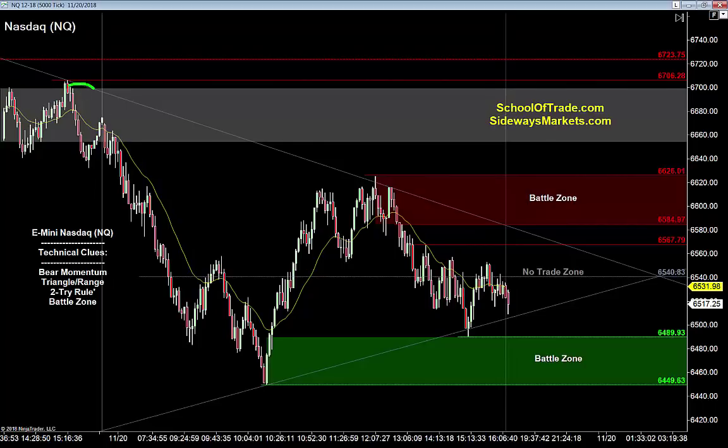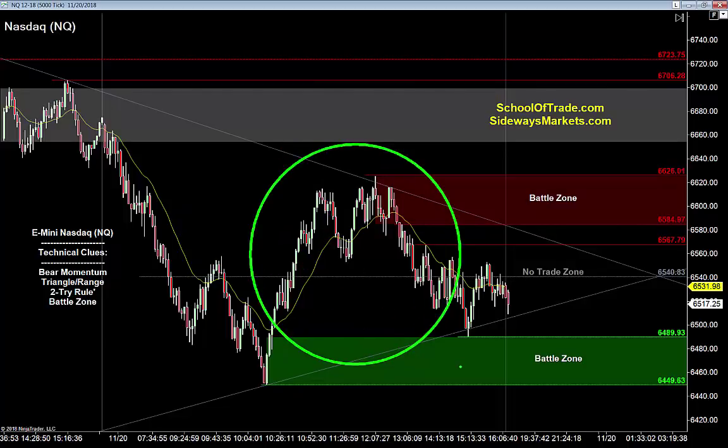So as you can see in the Nasdaq, a strong move down. That sets the tone. The buyers were never really able to take it back and make up any ground here.